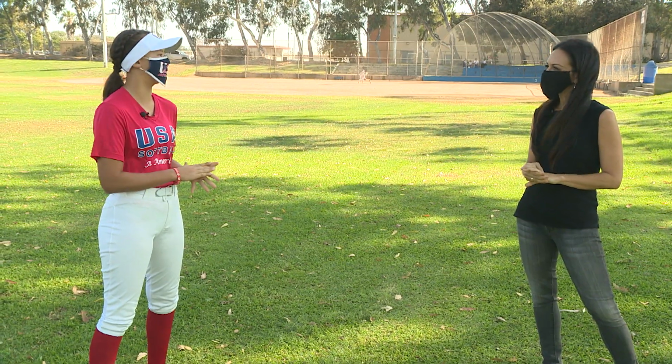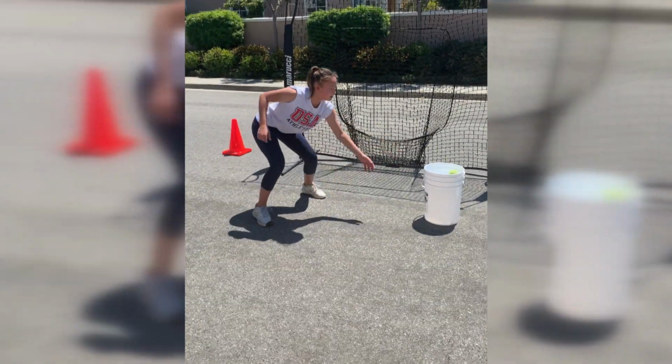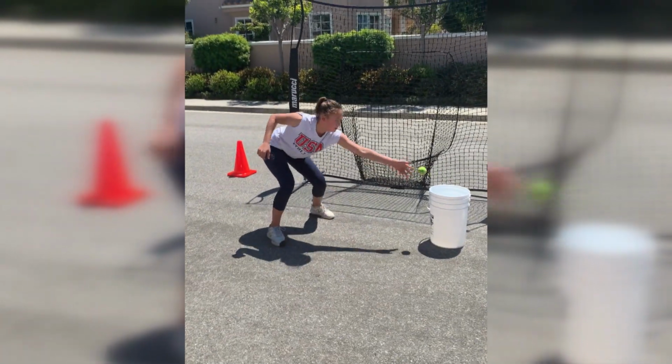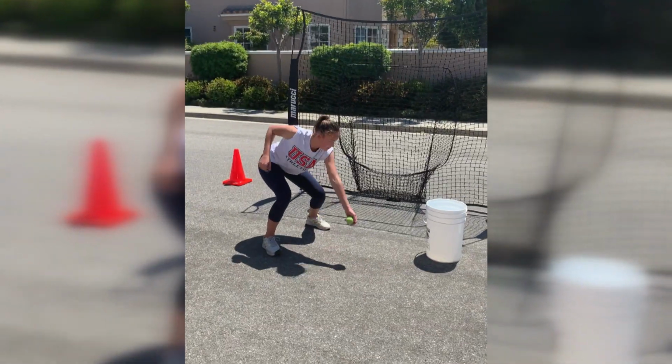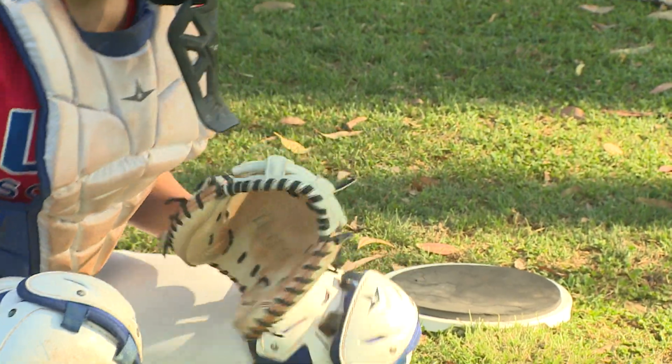So I would do school from about 8 to 2, and then I go practice in the backyard with my father. So I just make sure that I'm always keeping it organized every day. What are the goals relating to softball? Varsity at South. What happens after that?